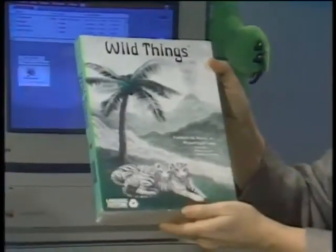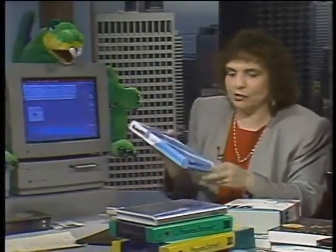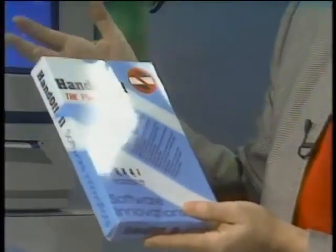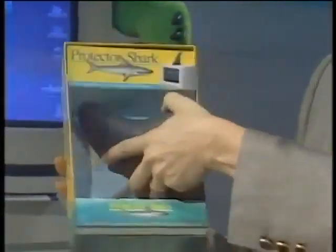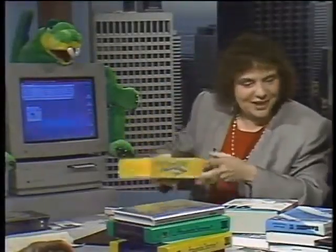For HyperCard, Wild Things has just a bunch of XCMDs in there that can let you do all sorts of really, really neat animation. Handoff 2 is a really useful utility. What this does is, first of all, it's a file launcher, sort of like On Q. But what it does in addition to that is it actually lets you launch from the Finder documents that don't have an application. And it lets you set up a variety of those types of things. We talked about After Dark before. Protector Shark. This is another screensaver. But the cute thing on here is that it's a good Christmas gift because it comes with a little shark fin. And that's sort of a cutie.